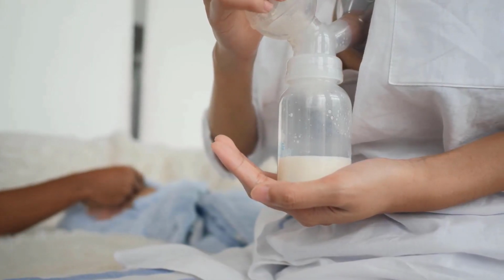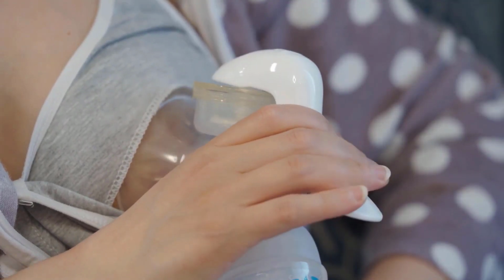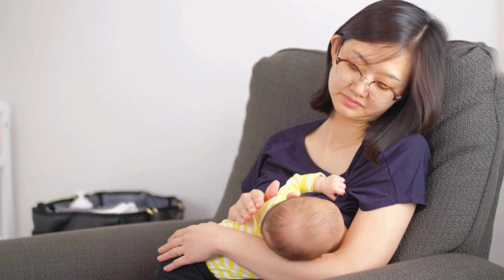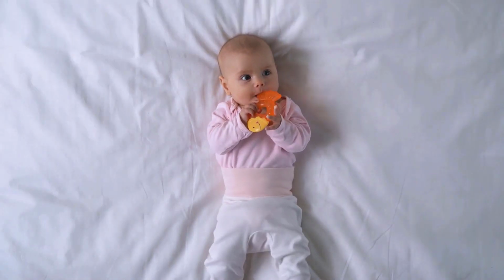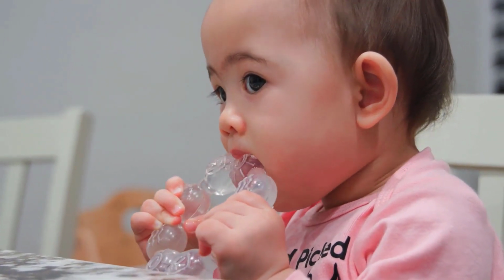Make sure you are using the correct size breast pump shield to prevent irritation. The right fit will help avoid nipple discomfort and improve milk expression. If your baby is teething, they might bite or gum your nipple while breastfeeding. To prevent this, offer a teething ring or toy during or between feedings. This can help soothe their gums and protect your nipples from discomfort.